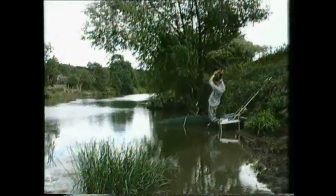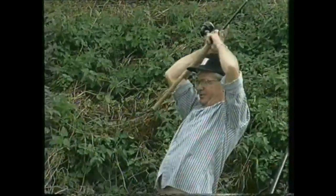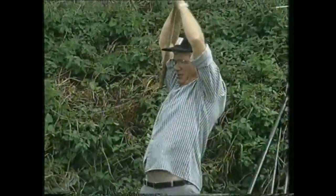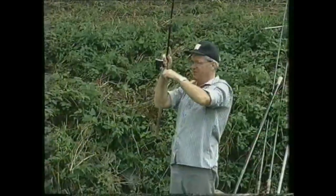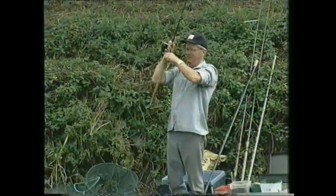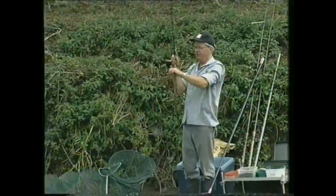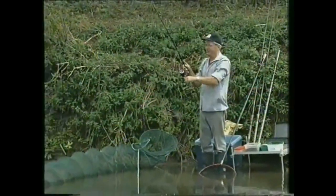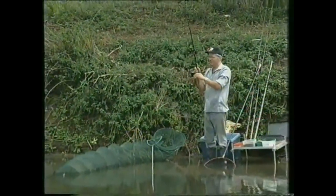Oh, that was a nice bite. I don't think this is so big as the last one, but still a very nice fish. And I don't honestly think it's well hooked. So I've got to be a little bit, oh my God, he's pulling a bit. I've got to be a little bit careful with this one. That's a nice fish, I'd say, nice. I don't think this is a barbel, he's bouncing around. I think it's a nice chub, actually. I think that's a nice chub.